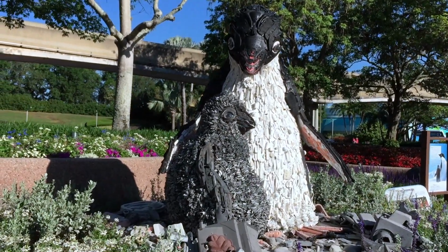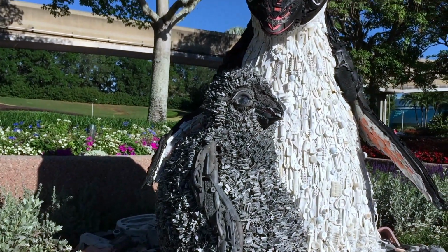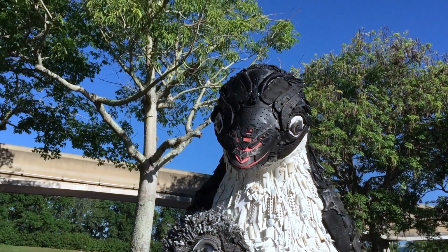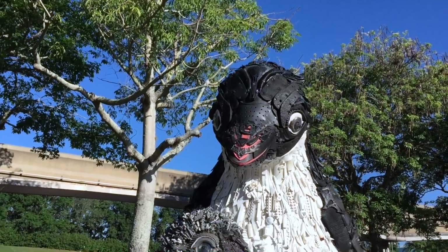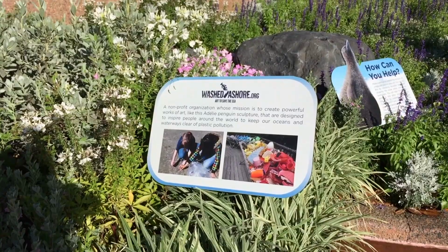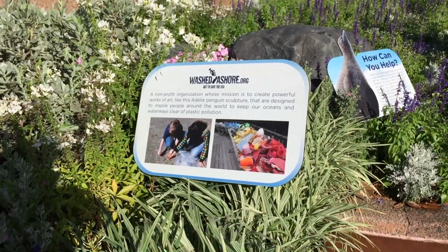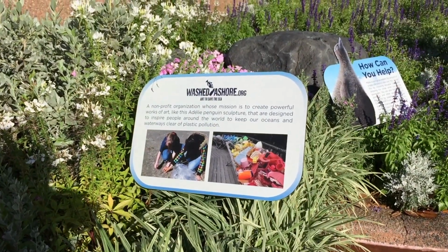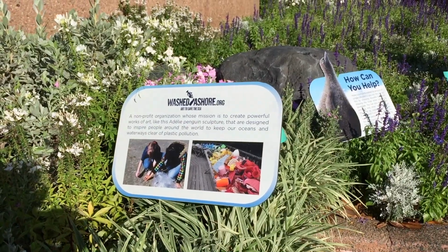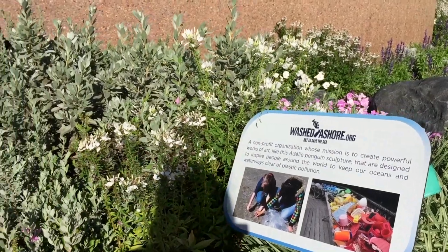This penguin sculpture is actually made out of pieces of plastic that were all improperly discarded. It's kind of fun to look and see all the different everyday items that made this piece of artwork here. Washed Ashore is the nonprofit that makes sculptures just like the penguin one. This is actually an Adelie penguin, and it's the type of penguin that's featured in the newest DisneyNature film called Penguins.